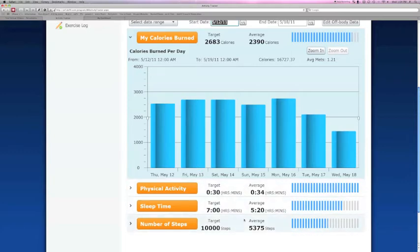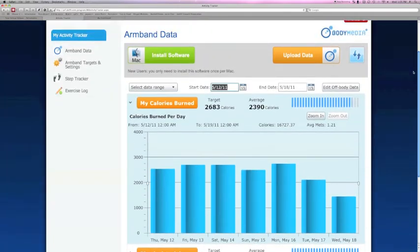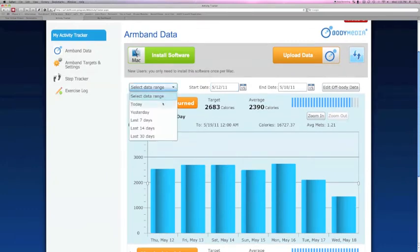And this will also tell you that my sleep time is a little bit less than it should be. My steps are a little bit less than they should be. But as you've been following me, my results are way above average. So if my results slow down at all, then I will hit that target of the number of steps that I take per day.